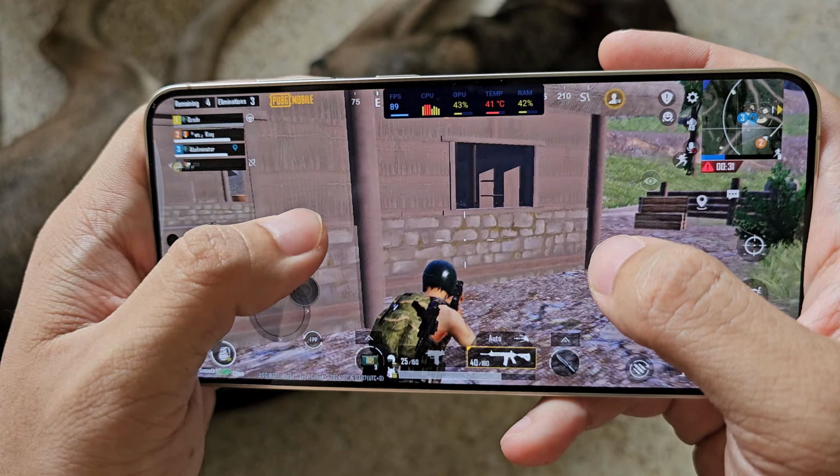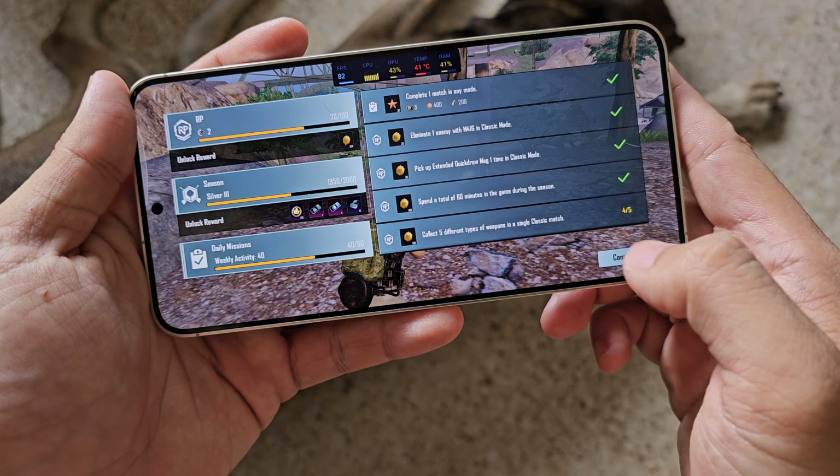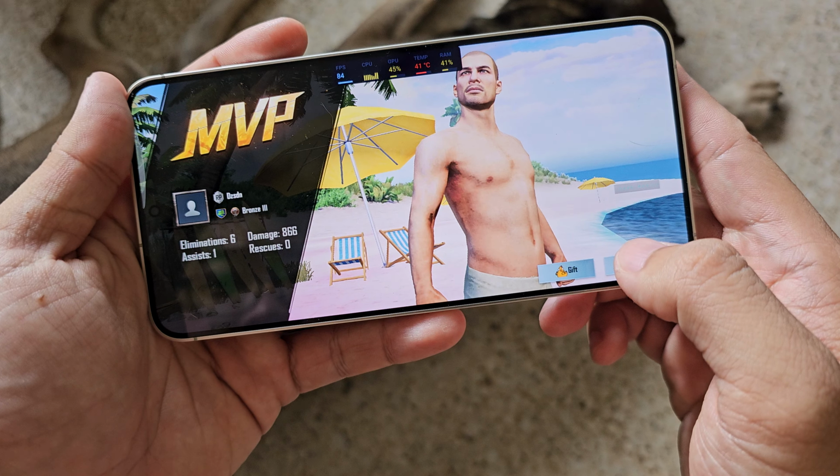So as you can see, about 11 minutes of gameplay over here. Temperature is still 41 degrees Celsius. So not bad, I think the performance here is actually quite consistent. Yes, it did reach until like 41 degrees Celsius over here.